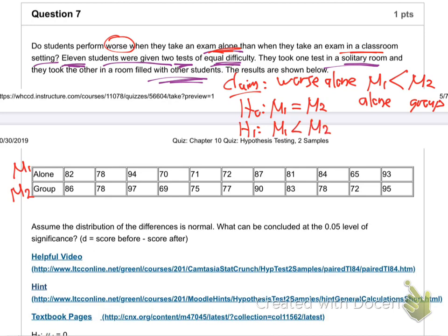Now is this matched pairs or two independent groups? These are matched, aren't they? Because this is the same person. He or she took a test alone and then in a group. And this is another same person, and this is a third person. Yeah, those numbers are matched because they're for the same person, either alone or in the group. So this is matched. Feel good about that? You'll be able to recognize that on an exam when they're all mixed up like this. That's what quizzes are to help you with. So this is matched pairs.